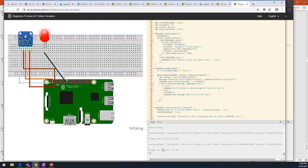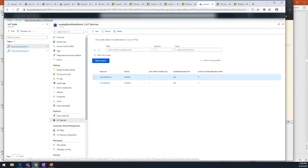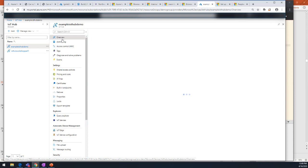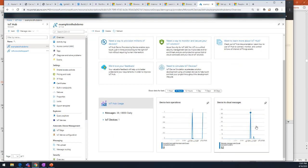And you can see that, okay, we've sent the message to IoT Hub. You can see what the message is. It's temperature and humidity. And then every time it gets a message sent, the LED lights up. So we should be able, going back to your overview, to see that device to cloud messages are coming in. So this is a good way to just see that things are being sent up.